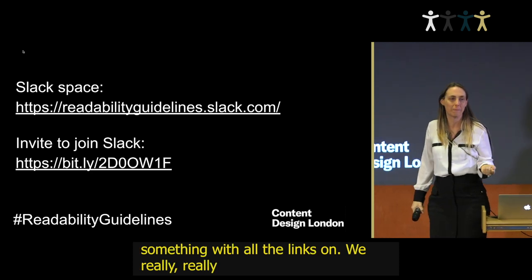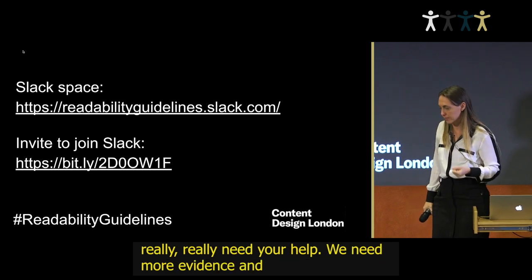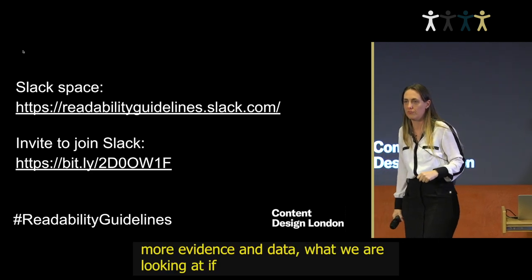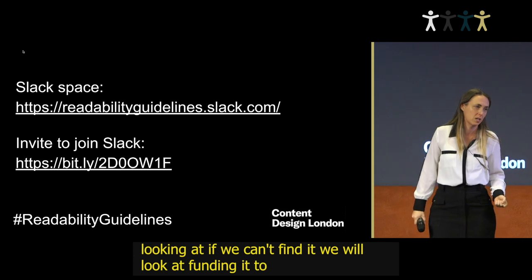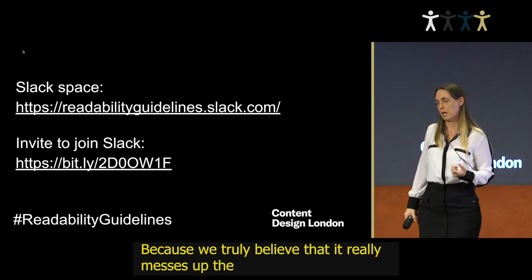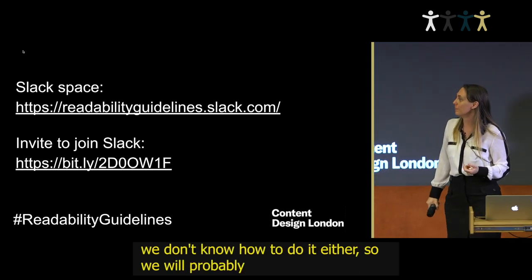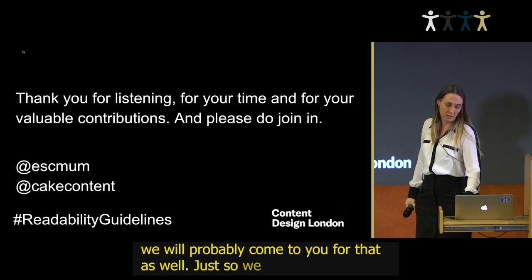We really need your help. We need more evidence, we need more data. What we're looking at is, if we can't find it, we're going to look at funding that research. Because we truly believe that it really messes up the user experience. But we don't know how to do it either, so we'll probably come to you for that as well. Just so that we can make everything really inclusive.